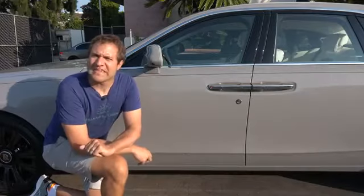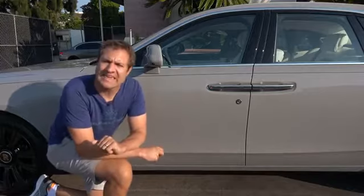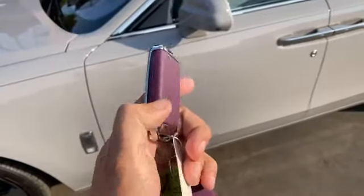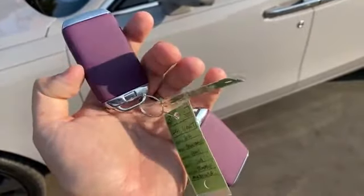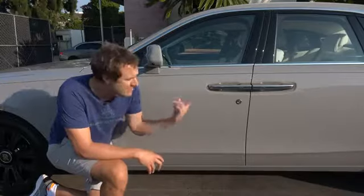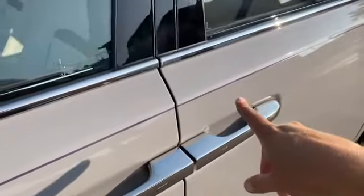All right, I'm going to start the quirks and features of the Ghost with getting in, and that means we must talk about the key, which is purple. Or at least the back of the key is purple. This confounded me. Why is the key to a gray car purple? And the answer is that's the color they use for all the accents in this particular Ghost. So this little stripe going down the side of the car, also purple.